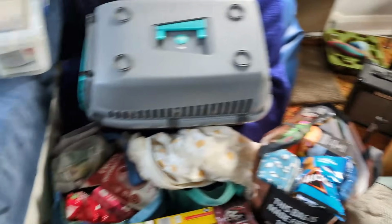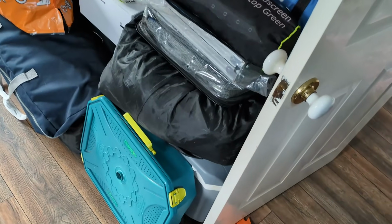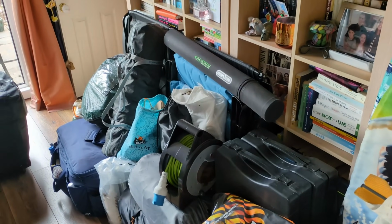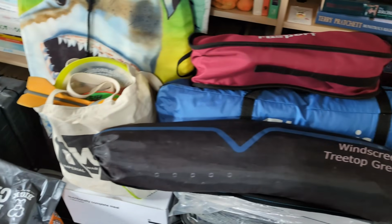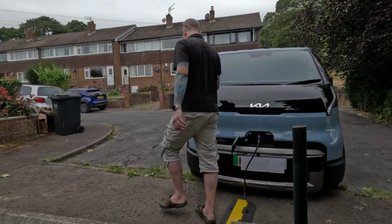Not the cat box, that's for the cattery later. We're charged 100%, which I don't normally do, and I don't think we really need, but it's saying 300 miles on that. But I'll have to stop after about 2.5 hours anyway, I think. Right, let's see if we can get it all in.